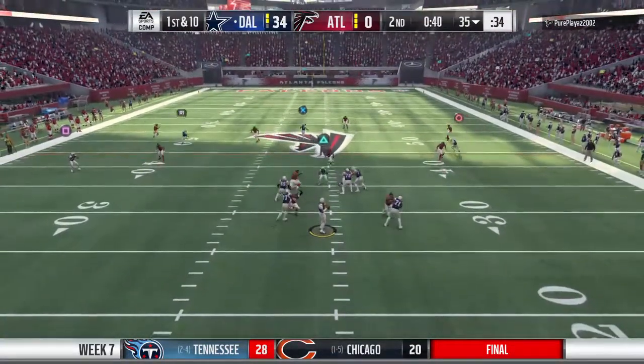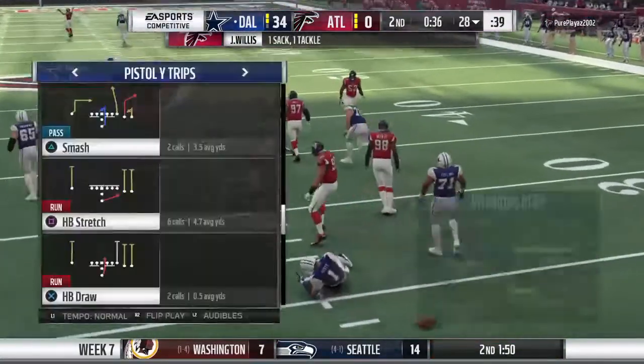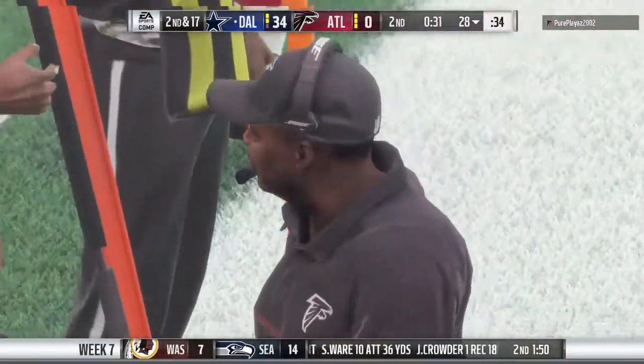They'll look to throw here on 1st down. And no escaping this time as he'll go down. They got him for a sack. Jordan Willis in there to bring him down for a loss of 7.